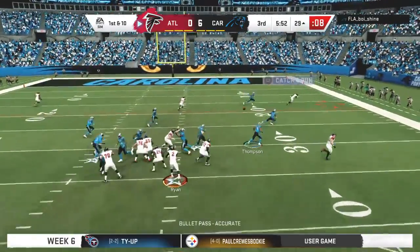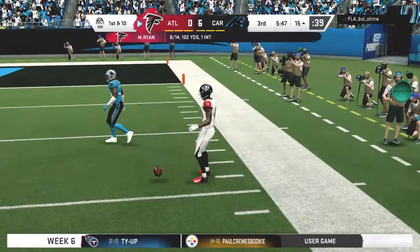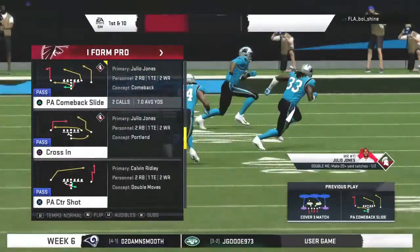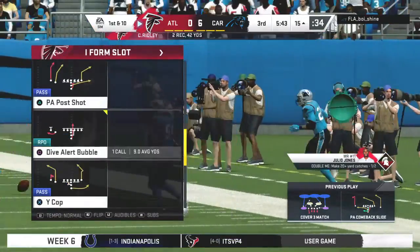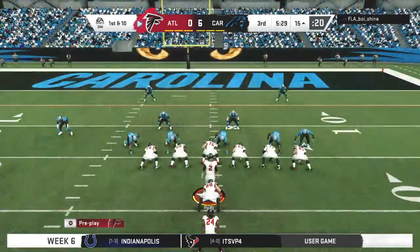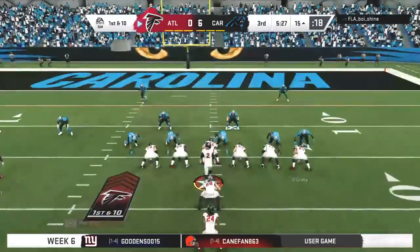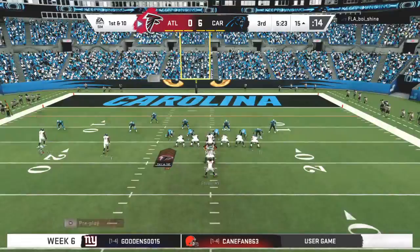Now Ryan. And he will find Ridley. That's complete. 14 yards there and a Falcon first down. I don't know what they talked about at halftime. Whatever it was, it worked. They looked like a different team here in the third quarter. Yeah, I doubt that there were very many trash cans that got kicked over, that type of a speech. I think what they did was they analyzed what worked in the first half, what didn't, and figured out a better game plan.